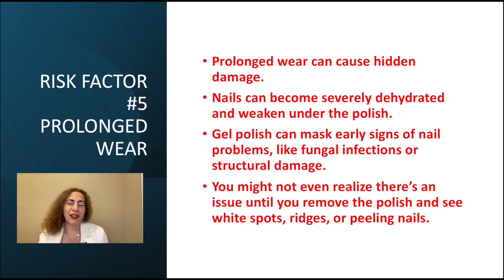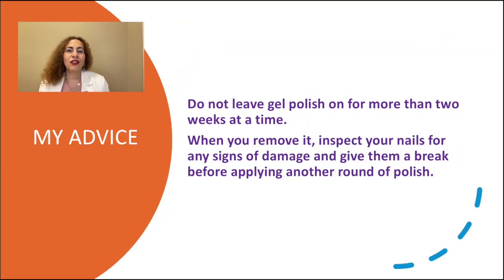Risk factor number 5, prolonged wear. One of the selling points of gel polish is its longevity, with a lifespan of up to 3 weeks. However, wearing it for too long can cause hidden damage. Nails can become severely dehydrated and weaken under the polish. Worse yet, the polish can mask early signs of nail problems like fungal infections or some structural damage. And you may not even realize that there's an issue until you remove the polish and see white spots, ridges, or peeling nails. My advice: do not leave gel polish on for more than 2 weeks at a time. When you remove it, inspect your nails for any signs of damage and give them a break before applying another round of polish.